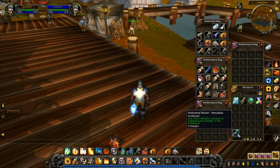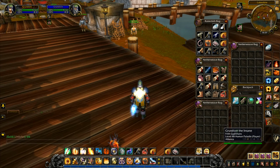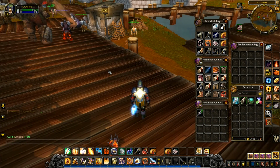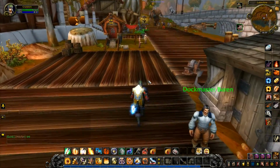Now, the wand right here, you cannot cast these on yourself. Some wands and things you can cast on yourself, but these you cannot. You can only cast them on another party member, which is a little bit disappointing because you get some very cool wands with some very cool outfits that you can use. Anyway, let's not worry about that.